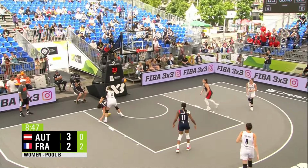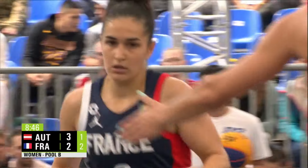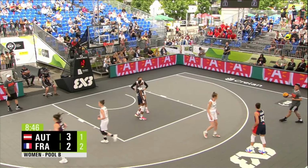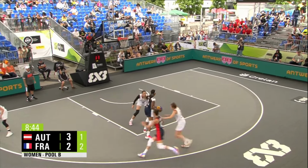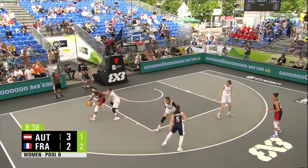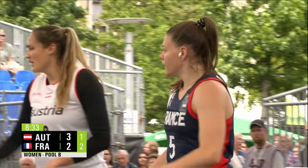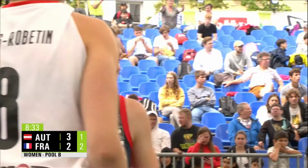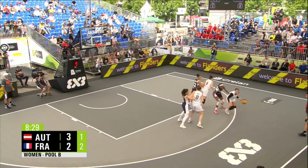Wildbader down underneath. And a foul on White. Leticia will start it. Miriam will get it over. Oh, jab step, Paget. She gets it back down to the Mermaid. They run out of time. You knew that possession was a little bit disjointed, and they were having a tough time getting into it, and that's why the shot clock violation followed. It's a 3-2 lead for Austria.